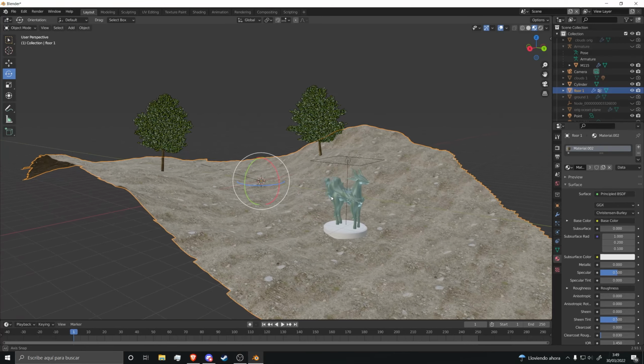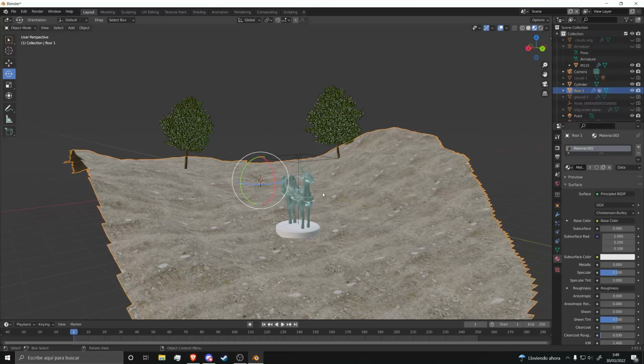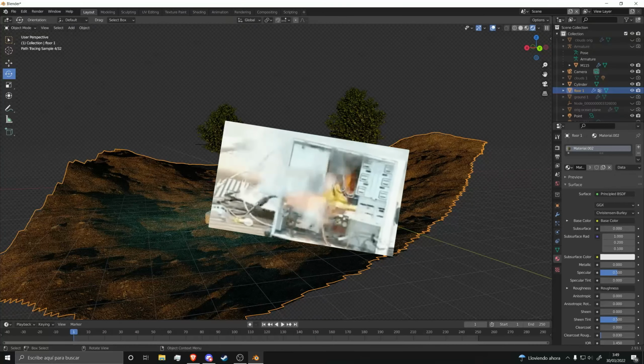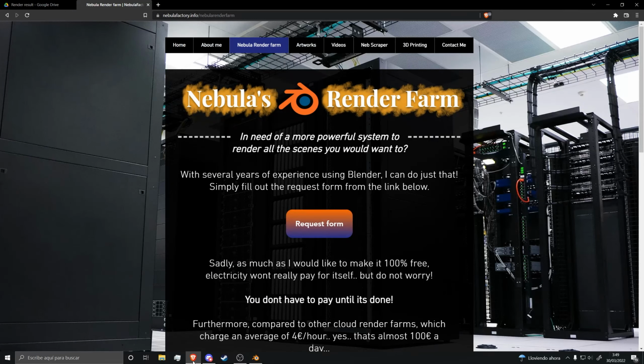Hi, have you ever wanted to render some of the most complex Blender render scenes, and definitely not this one, but without your computer turning into a NASA rocket or just obliterating itself into oblivion? Well, I might have the solution for you, hopefully.